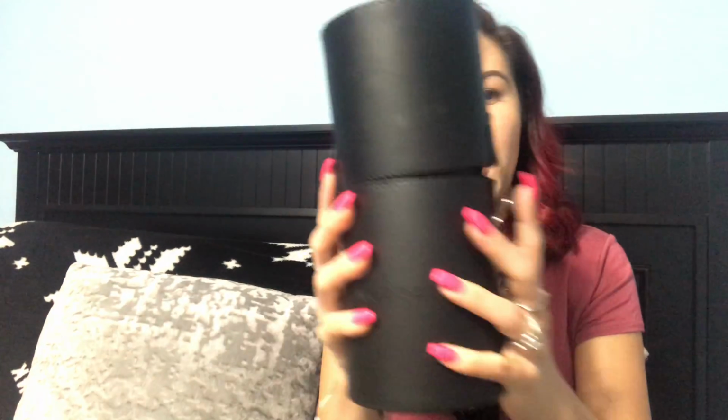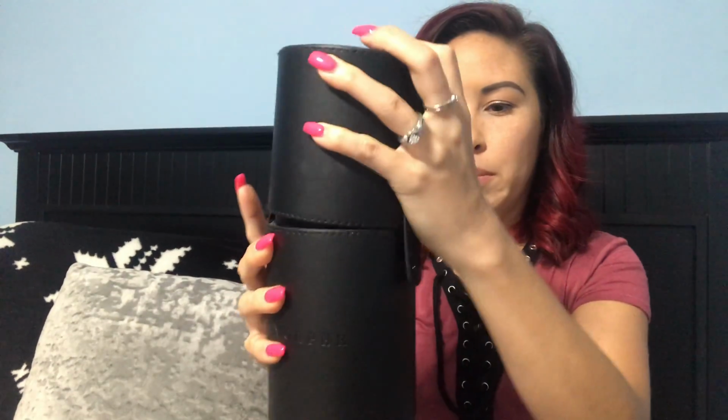It's so good. Another one of my favorite products, and I am so glad I bought this. I wish I would have bought the bigger size actually, is the Morphe makeup brush container. So basically what you do is you have all your makeup brushes and there's a lid, and you take the lid and you put it on and push it down, and these snap into place, and you take your brushes and throw them in. And I have been loving this.